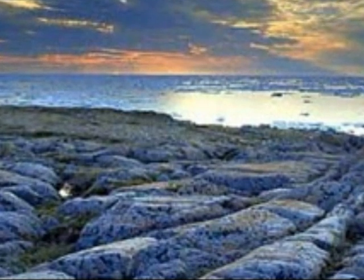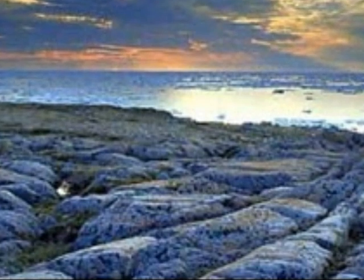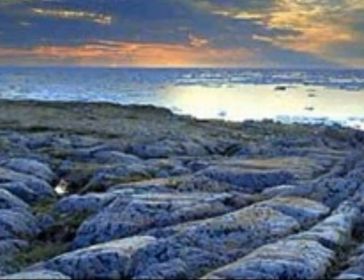While the shield is well suited to mining, it is ill suited to farming because of its very thin soils. However, it is ideal for recreation because of its scenic rivers, waterfalls, lakes, rock outcrops, and vast forests.